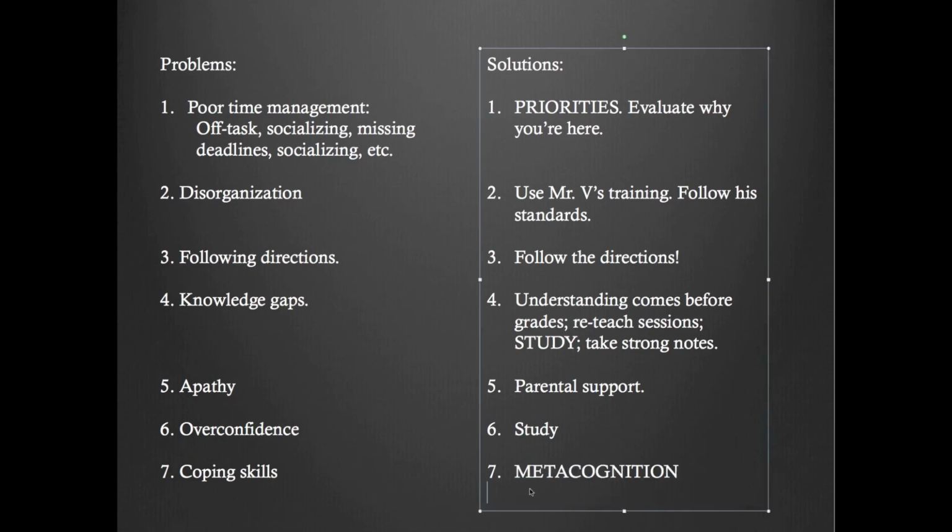This is one of the biggest coping skills right here, metacognition. That means thinking about how you think. This is a skill that is difficult to learn, and it becomes easier with age and as you mature.